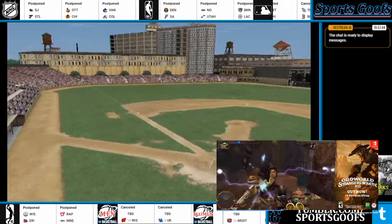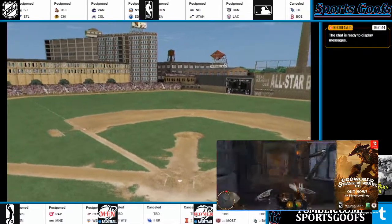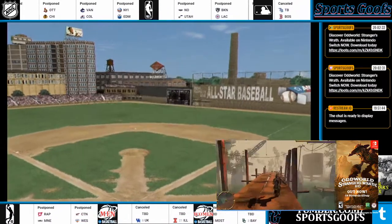I forgot. The Baker Bowl was first opened in 1887. Philadelphia Phillies didn't start playing here until 1904.